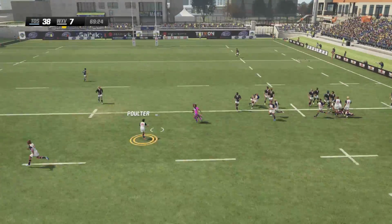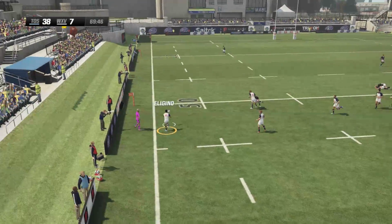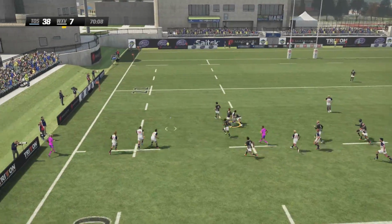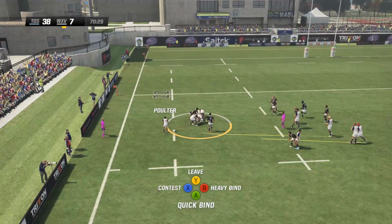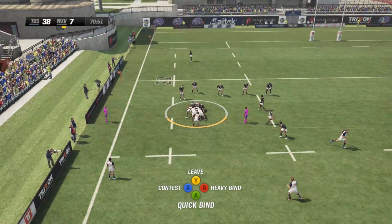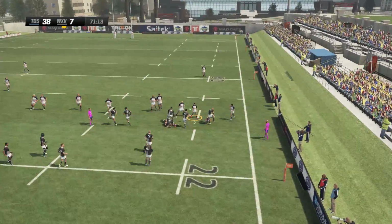Eddington spots a little gap, it quickly closes, creates room out wide for Poulter. Big pass from Poulter to Gardner. Here's Aligino. He is coasting clear again. Turns the corner, finds Hartley. Back to Gallagher. It all breaks down a bit there. Support coming for the white jumpers of the team of the season, but not enough. The World 15 turn it back over.